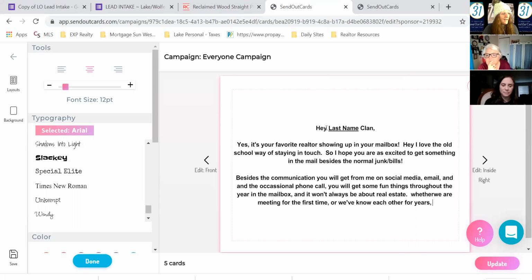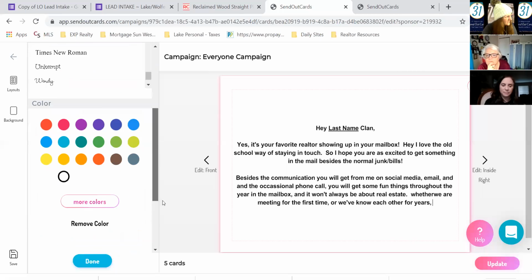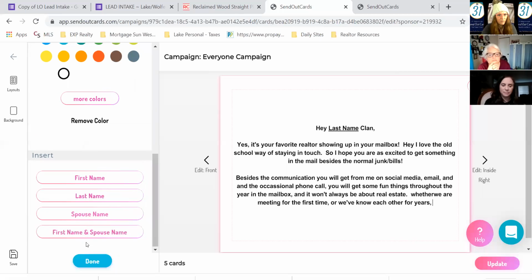I did a generic mail merge, and I'm going to show you that because, again, once you've built this campaign, you want to be able to just attach the person to the campaign and let it ride, let it go. And you may want some customization, some personalization to it. And so Send Out Cards has built these wonderful little mail merge fields in here.